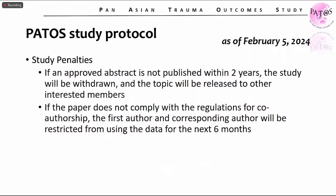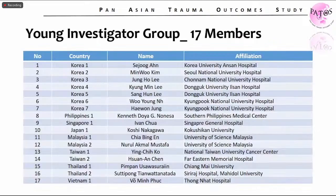If these regulations are violated, a penalty will be applied. If the approved study proposal is not published within 2 years, the study topic will be withdrawn and the topic will be released to other interested members. Additionally, if the paper does not comply with the regulation for co-authorship, the first author and the corresponding author will be restricted from using the data for the next 6 months.